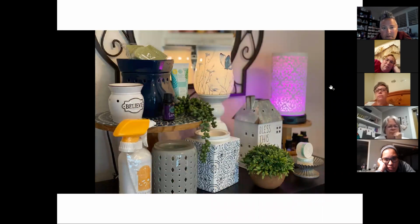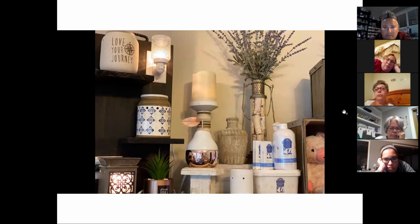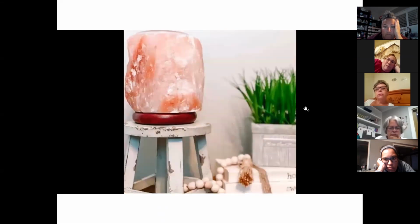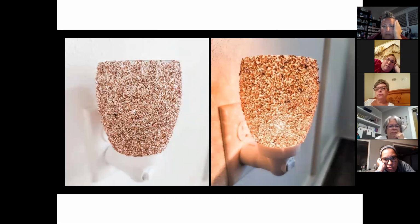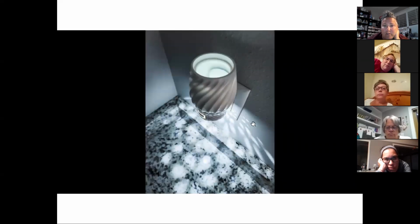Here's a display. Showcasing different warmers, showcasing even just putting the pods like this in a cute little tray or stand. And I have some simple. This is so simple, yet so pretty. Showing on and off. Very cool. Here again is that shadow or the light casting. Very cool effect.